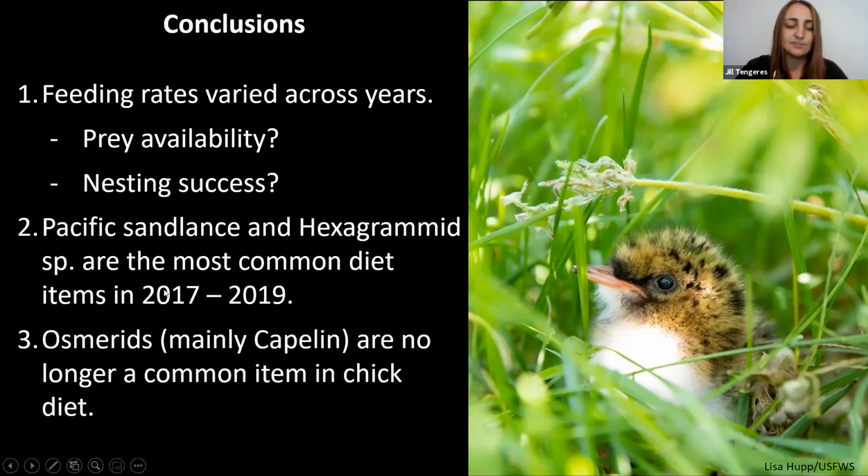All right, so then conclusion number 2, we saw that Pacific sand lance and hexagrammid species were the most common diet items in 2017 through 2019. And I suspect that once I add the 2020 data, this trend will hold. It seems like it's pretty consistent so far with the previous 3 years.